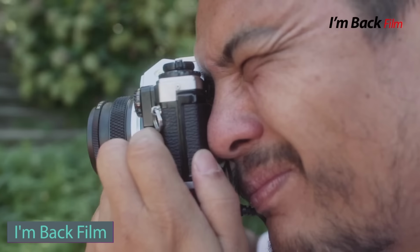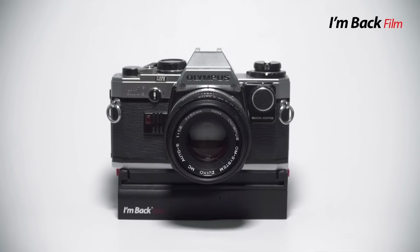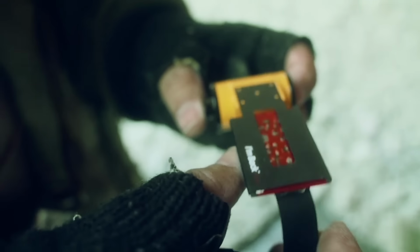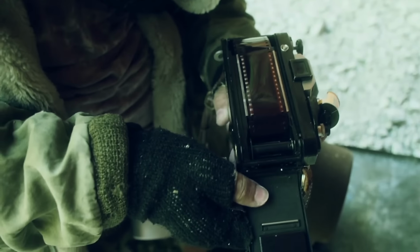If you're into film photography or know someone who is, get ready for this. Swiss innovators at I'm Back have discovered a cost-effective solution for your film camera. By upgrading it with their technology, you can shoot worry-free without the fear of running out of shots. The enhanced camera supports 4K video recording, allowing you to save footage on an SD card or share it via Wi-Fi.